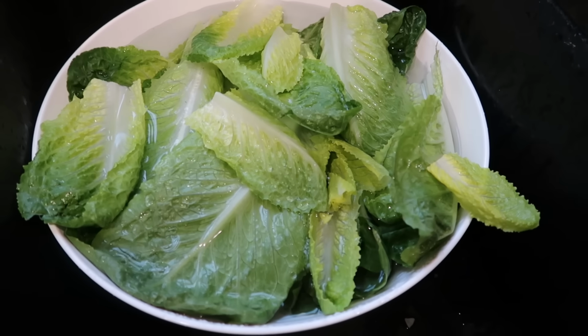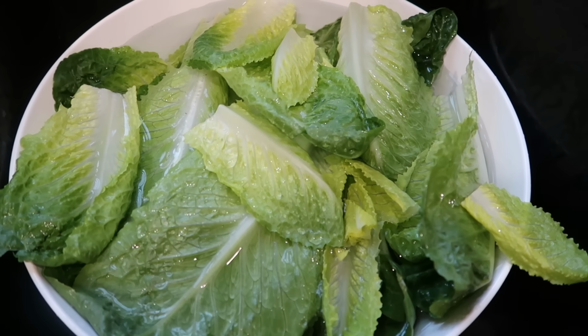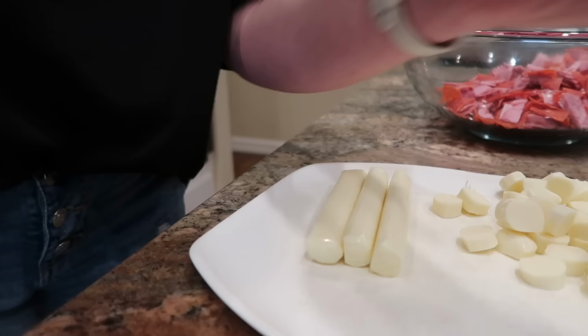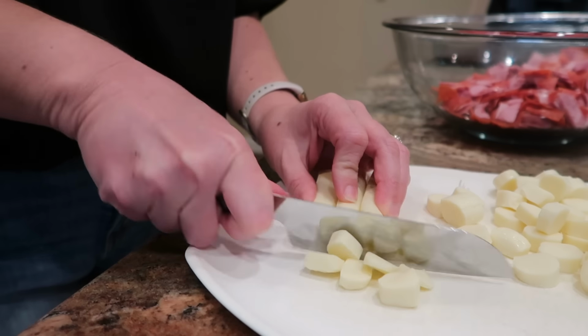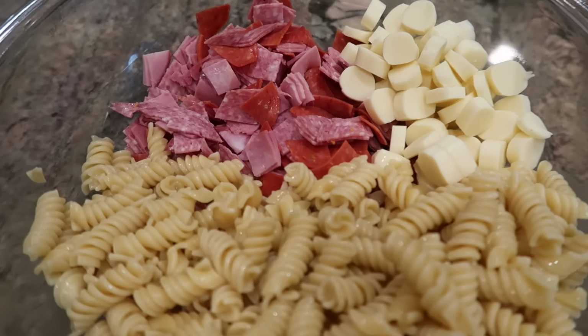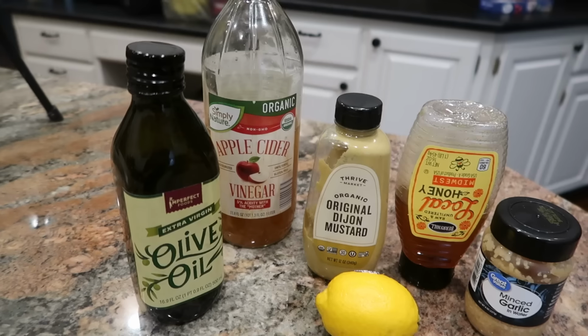Right now I've got my romaine hearts soaking in cold water with a little bit of vinegar. I usually let them soak for about 20 minutes and take them out and either let them dry or chop them up and put them in my salad spinner. I also chopped up 6 string cheeses and added that to the rest of my Italian meats from last night and the cooked pasta.